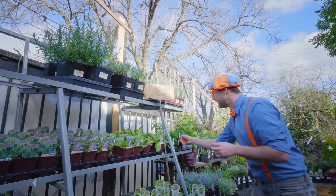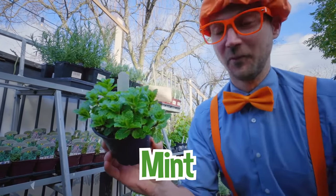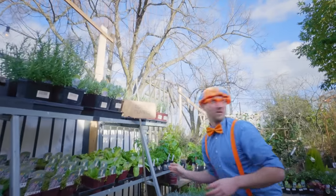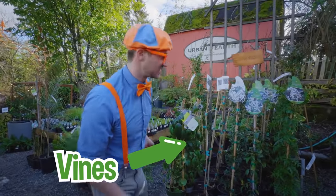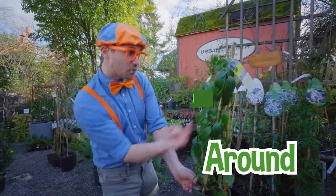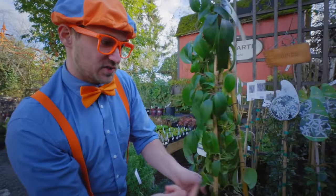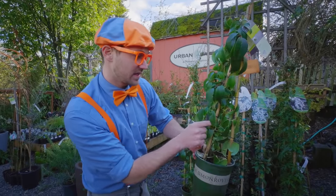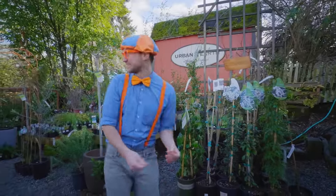Wow. Oh, and look at that. Looks like we have some mint. Smells minty fresh. Hey. Wow. Looks like we have some vines. Vines are cool because they grow up, yeah, and around, and they grab onto things. Wow, look at it. You see how tall this plant is? It's because it's wrapping itself around these pieces of wood. That is really cool. What a smart plant.